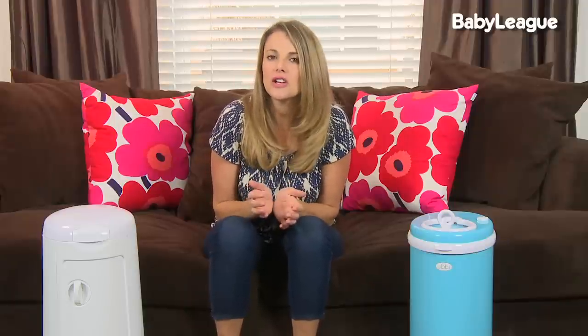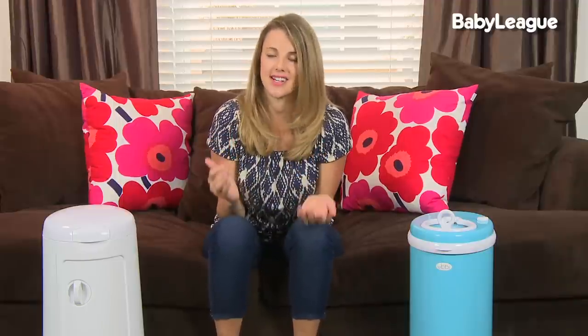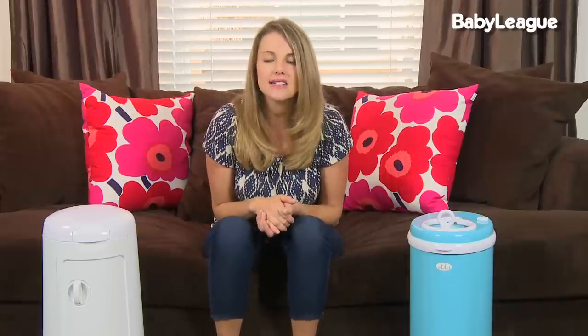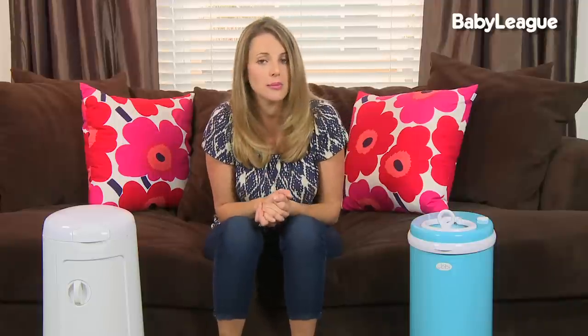Now, there's a few things you want to look for in a diaper pail to find the right one for you. First, of course, is cost. But you also want to look at the cost of the refills, because that can really add to the price of the diaper pail over time. You also want to look at how the diaper pail works. How easy is it to use? Does it have a locking mechanism? If you have an older child, that can be really important to you.